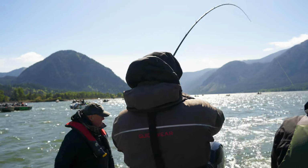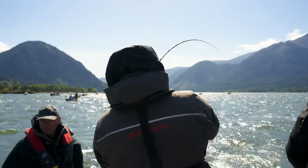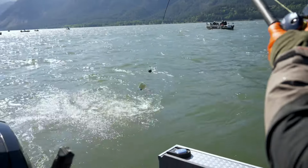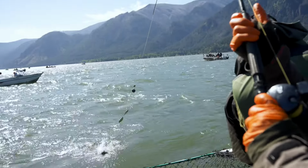Welcome to the backyard. Spring Chinook season here in the Northwest is a great fishery. The reason it's a great fishery is because we really look forward to table fare. They're not the easiest fish to catch, and there's a couple things that make those fish extra delicious. Number one is that right there. They're not easy to catch. And when you do, you want to take full advantage of it.